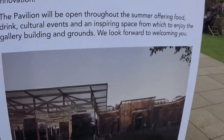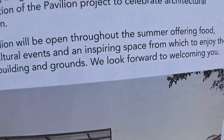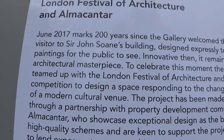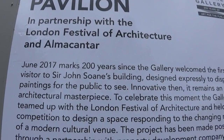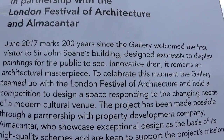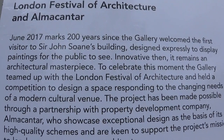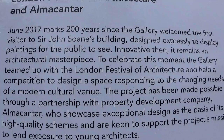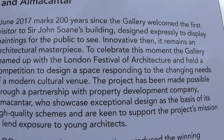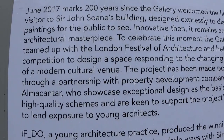Oh look, this is what they're doing. They're doing some sort of installation thing. Ah, right, okay, so that's what it is. It's an installation thing. Oh look. Festival of Architecture. 200 years since the gallery welcomed the first visitor to Sir John Soane's design, created to display paintings for the public to see. Innovative then, it remains an architectural masterpiece. To celebrate this moment, the gallery teamed up.